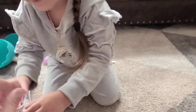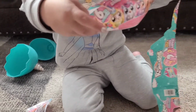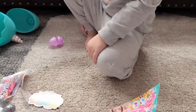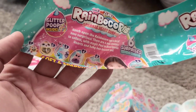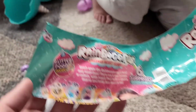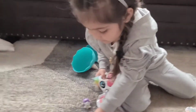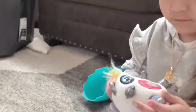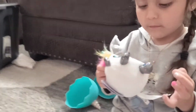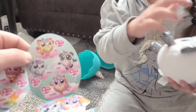I know. Let's check it in bed. I know, Baba, I know. Come on. We gotta see which one that is. Oh, and that comes off? What? That's the mystery? Whoa, what is that on there? So you got May. May. I got May.